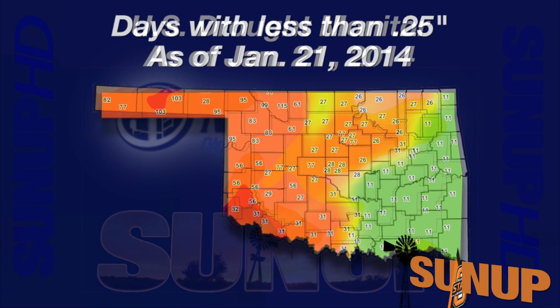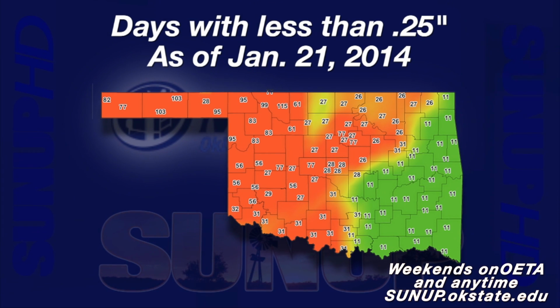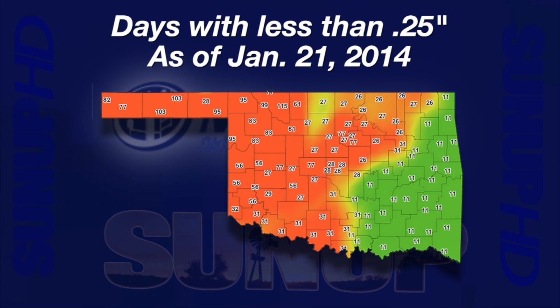Speaking of dry weather, take a look at this map of consecutive days with less than 1/4 inch of rainfall from the Oklahoma Mesonet. As you can see, some areas have been over 100 days without at least one day of receiving 1/4 inch of rainfall or snowfall equivalent, the liquid equivalent. So it has gotten extremely dry. Alva there in Woods County is well over 110 days, and pretty much most of western Oklahoma up into north central, even a little bit in northeast Oklahoma, getting extremely dry over not only January but also the previous couple of months. So that's where you're going to see that drought start to intensify.